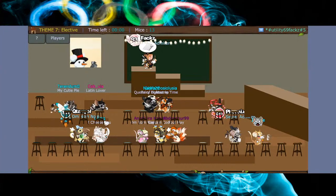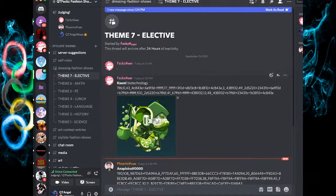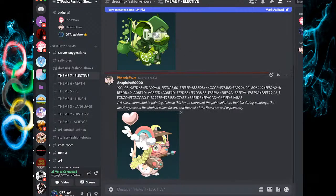Are we ready? Almost. Okay. And it's art class connecting to paint. I chose this for it to represent the paint splatters that fall during paint. The heart represents the student's love for art, and the rest of the items are self-explanatory. And back to tech. And art class. That is smart. Okay.